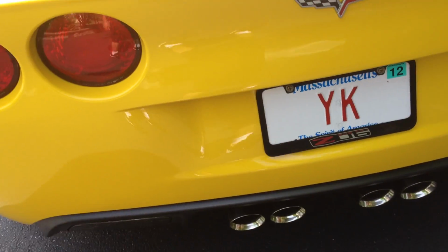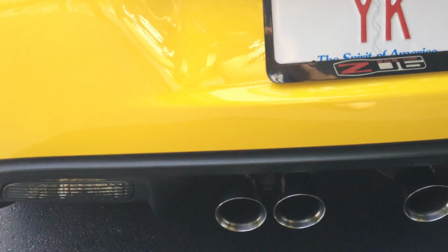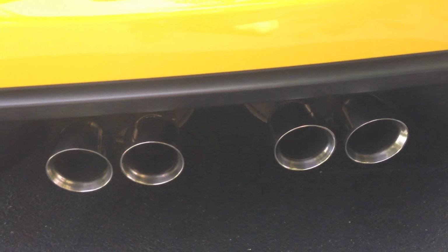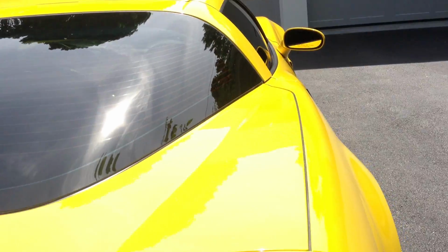Moving on to the back of the car, really not much to say here. Everything is pretty much perfect. Stock exhaust. Everything's stock on the car. I've never changed anything. Other than the clear bra and the tinted windows, there really has been nothing done to the car at all.